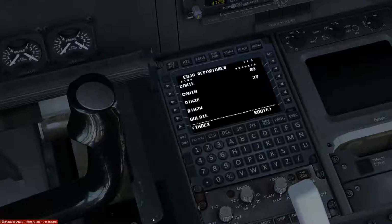The call sign is Enzo 600 Papa, and we are departing out of Guernsey today. I did just say the weather, didn't I? The wind is 220, so we're looking at a runway 27 departure today. And when we're looking over the flight plan, we are operating off of a Gulda 1 Whiskey departure. It's the Gulda 1 Whiskey, or the Golf Uniform Lima Delta 1 Whiskey. We'll select that, and we will then head off to the route page. So, next page, from Gulda.